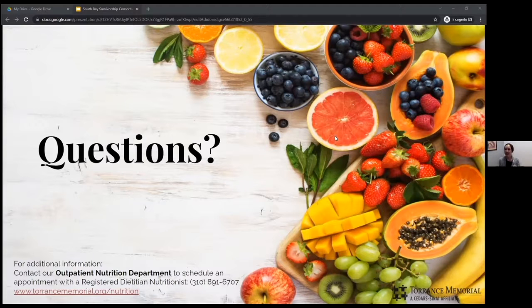Yes. So there isn't a lot of research that shows proliferation of cancer cells in the presence of sugar. I would say if you can stick to more natural sugars like fruits, vegetables, honey, maple syrup, things that are just naturally inherently sweet rather than adding sugar to them, that would be my first recommendation. But it is safe to consume things that have sugar.